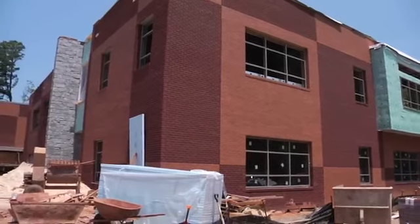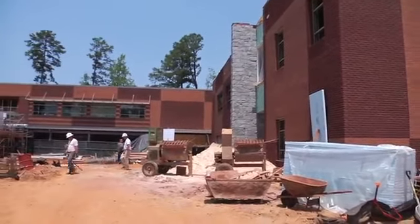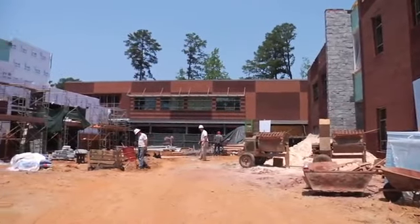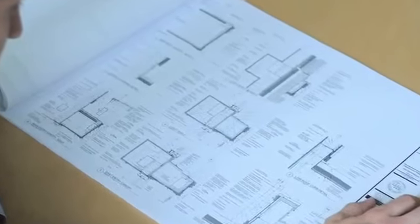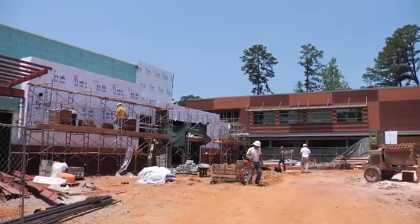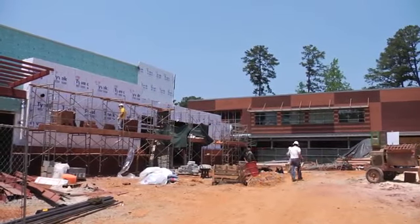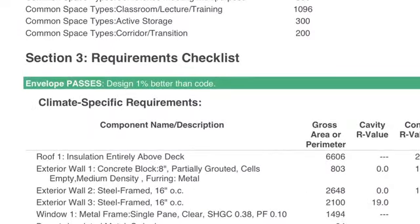Now that you're familiar with the basics of the Envelope ComCheck Compliance Certificate, let's walk through an example looking at Section 3, the Requirements Checklist. Once compliance has been established in the plan review stage, it's only a matter of confirming in the field that what was drawn and submitted is actually what is being constructed. The first item to look at is whether or not the envelope passes. It does. The design is 1% better than code.